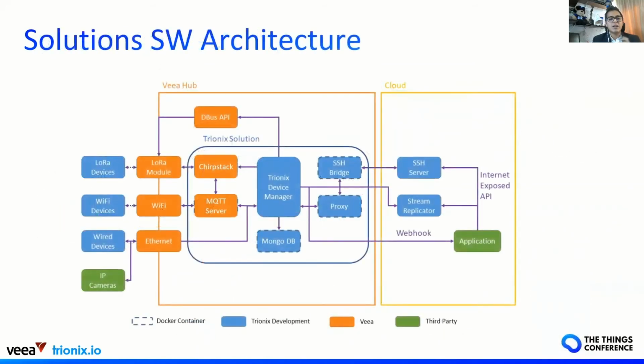Finally, what is the architecture at a lower level inside the Veea? Well, as you can see on the bottom, we have some symbology. The dotted line refers to a Docker container, the blue color to a Trionics development, and the orange to Veea elements. The green part refers to third-party solutions.